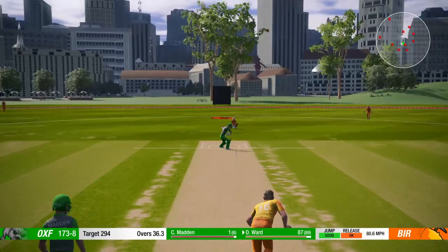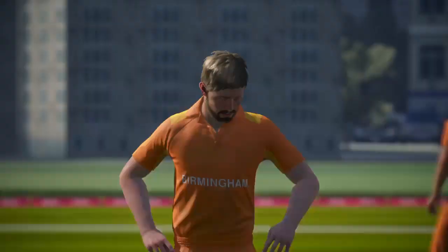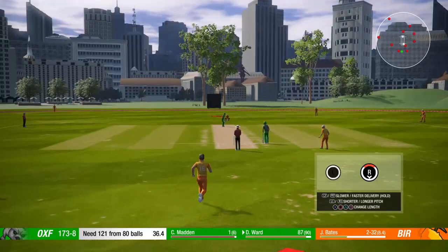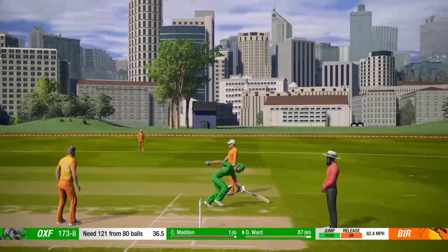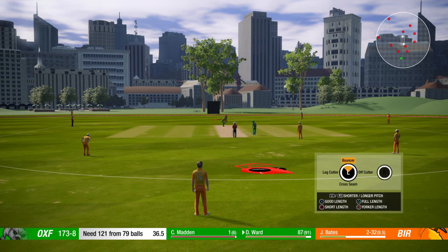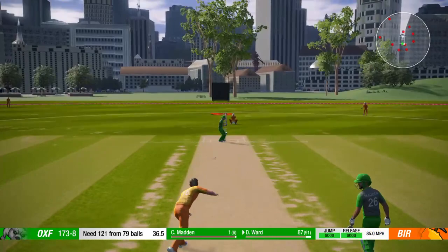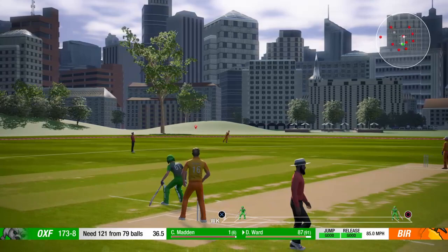It's hard to get him driving. Well, I'm tempted to come around the wicket to him, just sort of trying to get him driving, but I'm just sort of cramping him up for room. So we'd need 121 runs from 79 balls. Madden resumes the strike in the next over. 175 for 8.